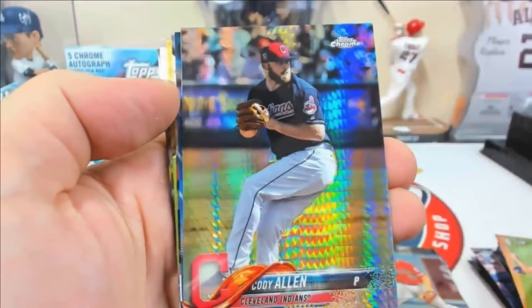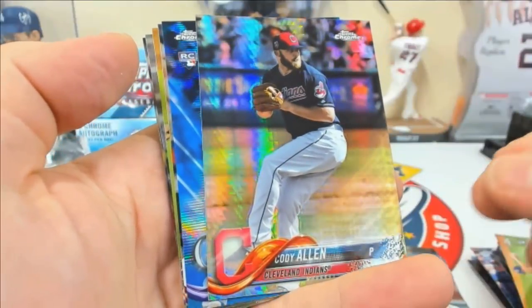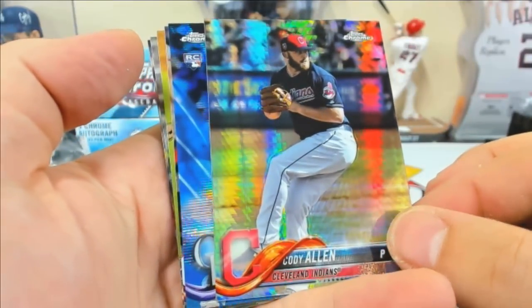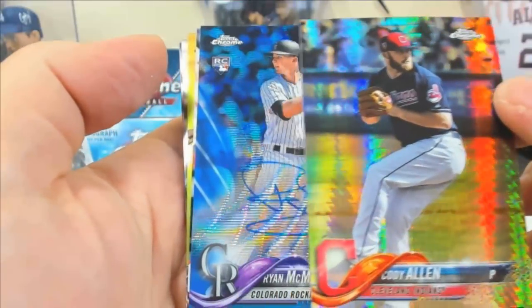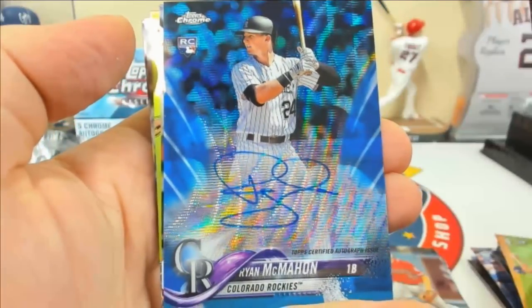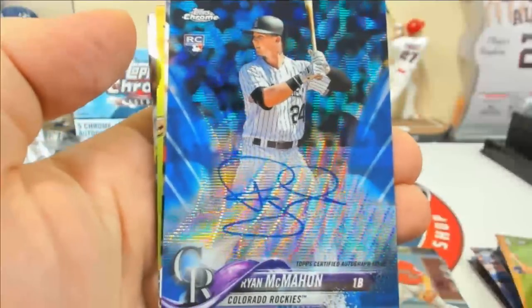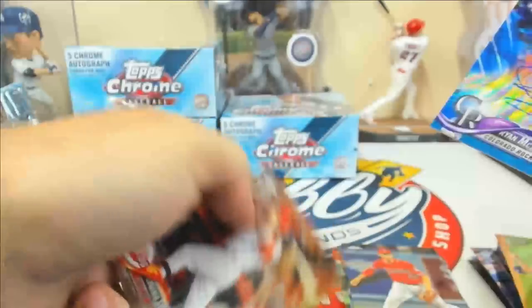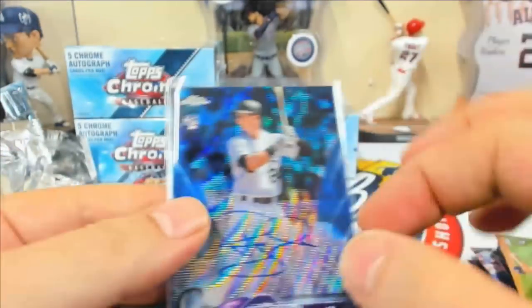Polanco, refractor. Cody Allen, prism, blue wave coming up. Colorado Rockies, would be nice. Ryan McMahon, rookie auto. Yeah, that's cool. That's a nice little hit for the Rockies there. Corey, nice hit there, sir. Ryan McMahon, blue wave. 21 of 150 on that one.